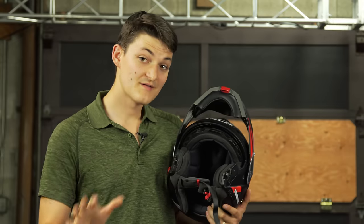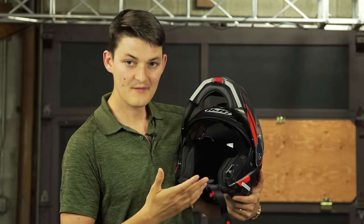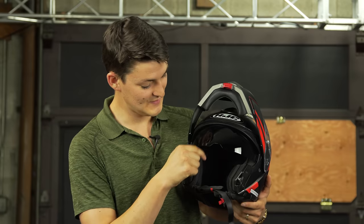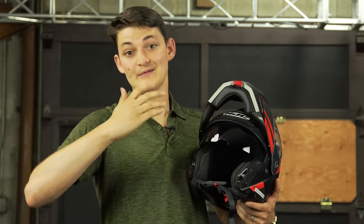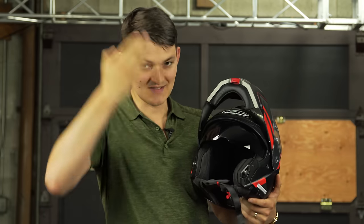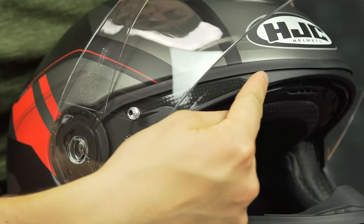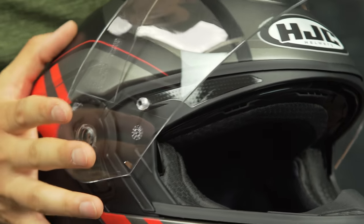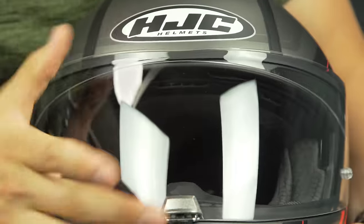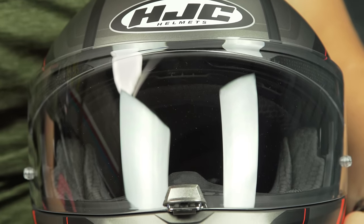Now, some of the other refinements were only half successful. The sun visor is bigger than before, but HJC forgot to put a position lock on the bottom, so it bounces around while walking. I mean, she hasn't guillotined my nose yet, but it is threatening. HJC also added reflectives above the eye port. It's a nice touch you'll rarely see this side of Shoei, but on an already short face shield, I might have preferred a taller field of view.